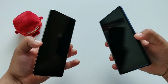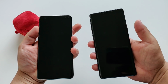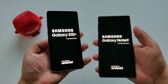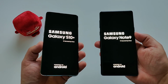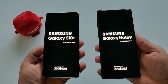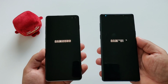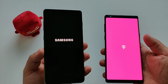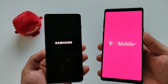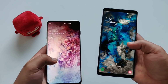All right, so let's go ahead and start with powering on the devices. Let's see which one will boot up first. So let's go ahead and go in 3, 2, 1. Here we go. And it looks like the Galaxy S10 Plus is just a little bit ahead so far, but we will find out right now. Let's just wait a little bit longer. One of them should boot up just a little bit faster than the other. And here we go. The Galaxy S10 Plus looks like it is going to finish first. We also gotta wait for the T-Mobile logo on the Galaxy Note 9, because this is the T-Mobile version. This one is unlocked. But the Galaxy Note 9 was not that far behind.